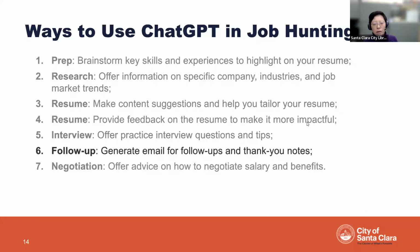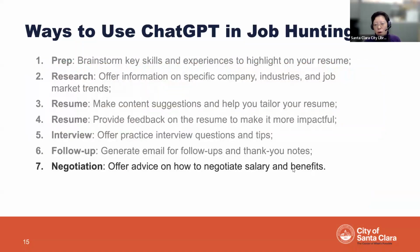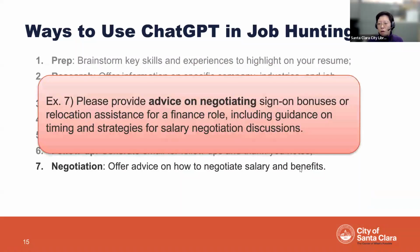Once the interview is done and you want to follow up, ChatGPT is also a good tool to help you create a schedule for following up and provide templates for the messages you want to send out. If everything goes well, you get an offer. Congratulations. And also at this time, ChatGPT can help you negotiate your offer and provide some advice on it.